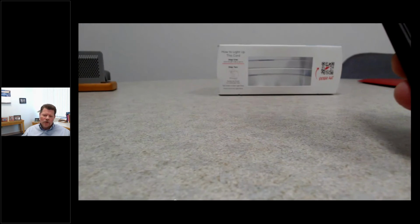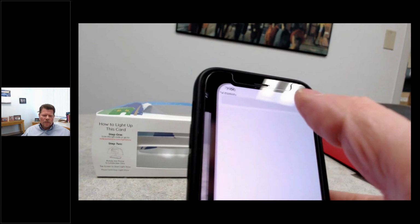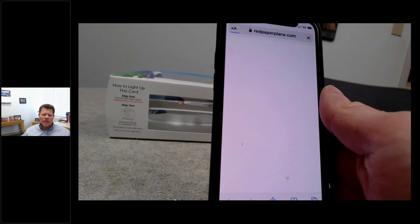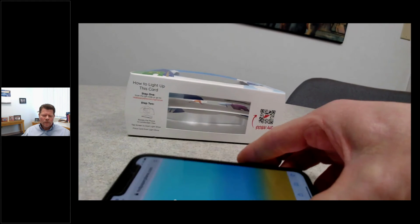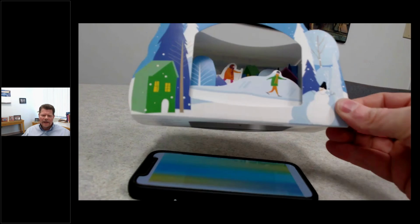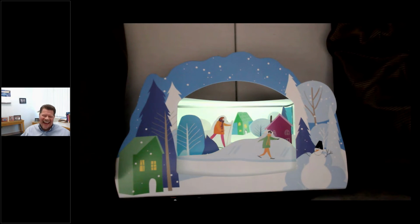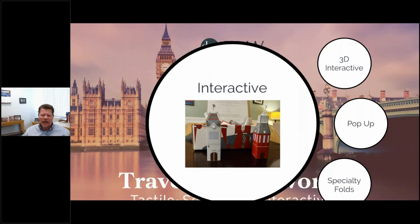Here's another cool one, called a light box. It uses a QR code. You scan the QR code and your phone becomes a bit of a light show. Then you can put the card on top of that and create a dark room, like I did with my jacket to film this. You can see how the phone makes it come alive from a greeting card standpoint. Just neat ways to use interactivity.